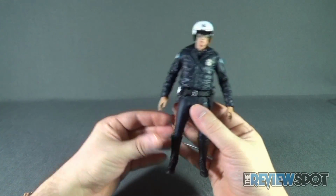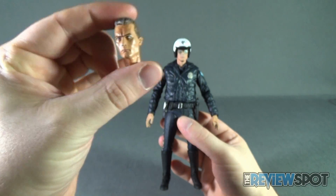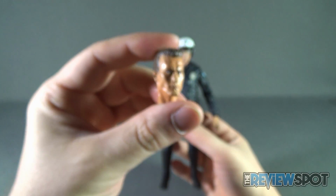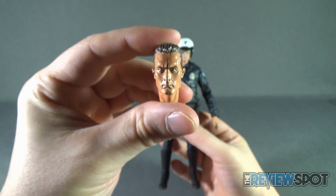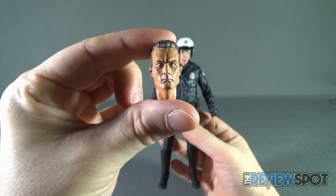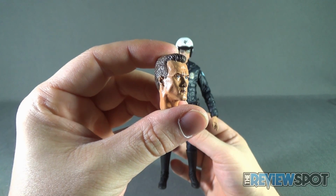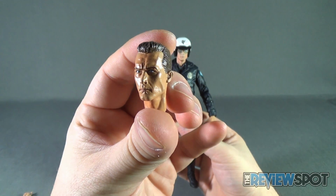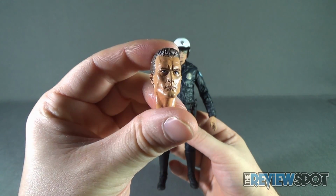Some of the things I'm talking about, though, while he does come with a normal Terminator T-1000 head, unhelmeted. Try to get to, there we go, try to get to focus. The head is very nicely done, though be it a little shiny. I don't know why they went the route of giving him such a shiny head. Both the hair and the head look extremely slicked.